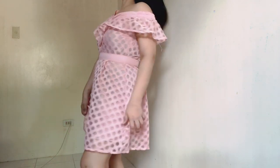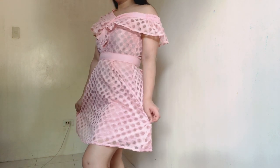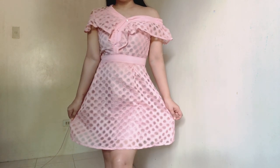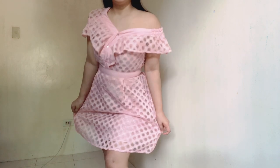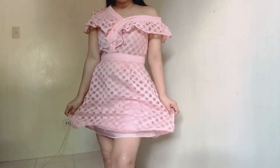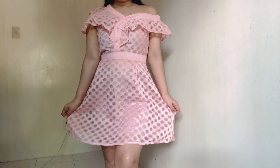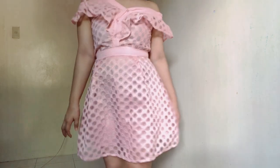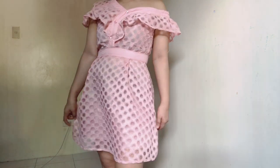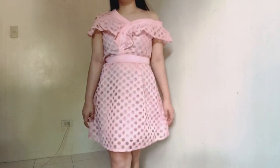Ayan, kapamilya. Ito po yung ating panghuli. It looks cutie. At ang ganda ng design niya po dito banda. Tapos, knee-length lang po siya, guys. And so cute yung color.